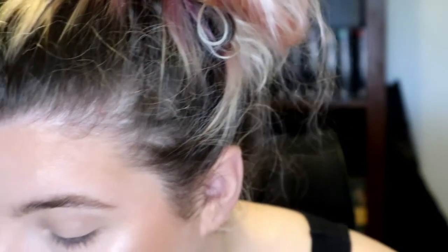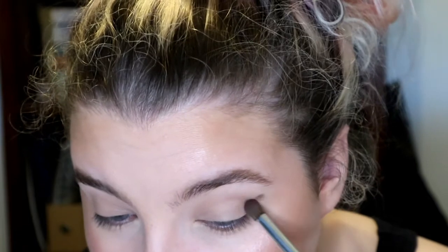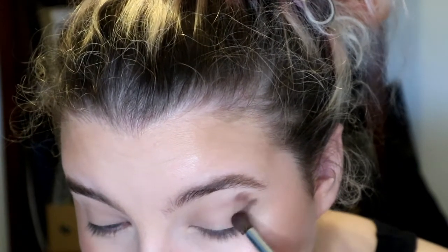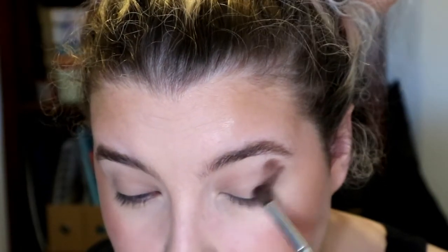Now we're going to use a smaller fluffy crease brush, and I'm just going to go straight in with the darkest shade, which is Nutty. It's not as dark as you'd think it is by looking at the pan, but I'm just kind of patting it on a crease, on a V, sorry, outer V.